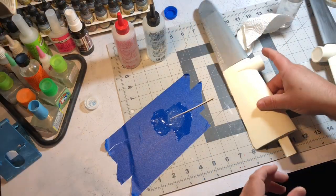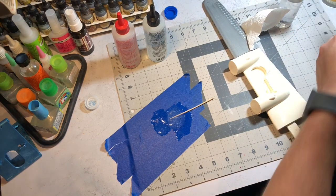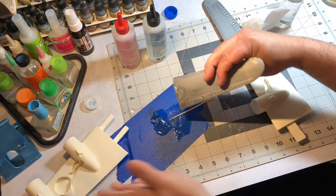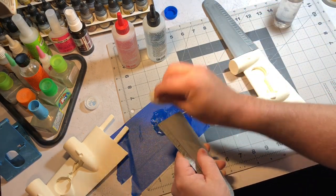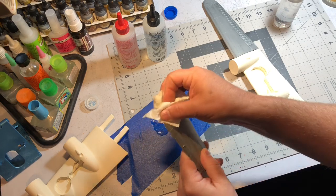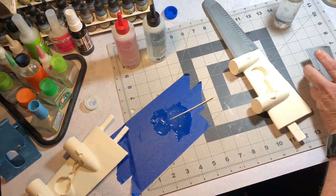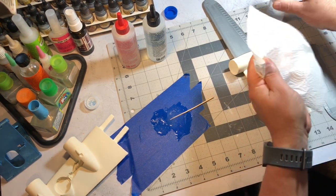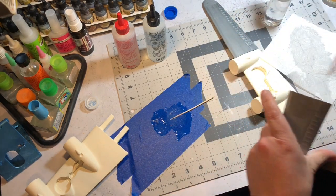Okay, now that I've got my epoxy on, I'm gonna do the same thing with the wings. And oh, Jesus. Well, that sucked. So let's take my alcohol rag and wipe this epoxy off that I just made a mess of. And see how easy that comes off with the IPA. All right. Got that taken care of.